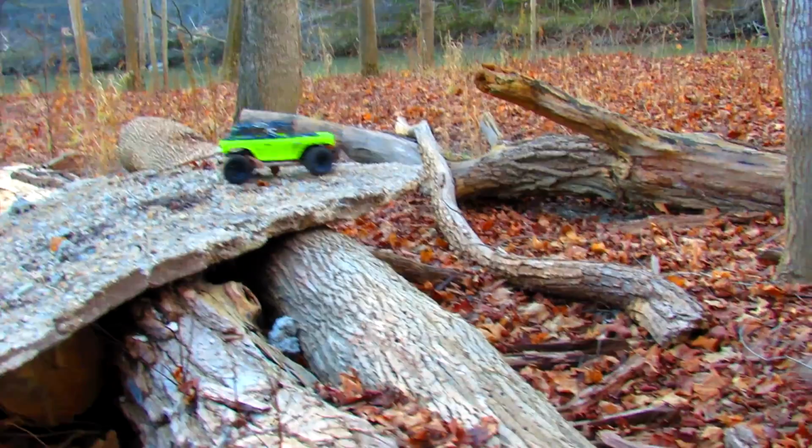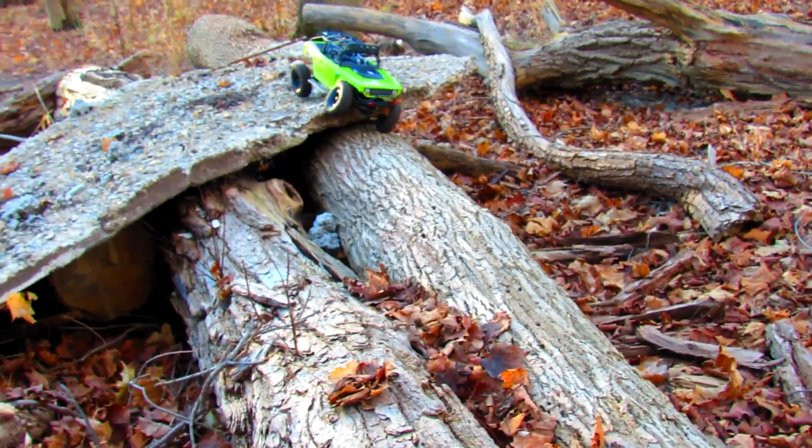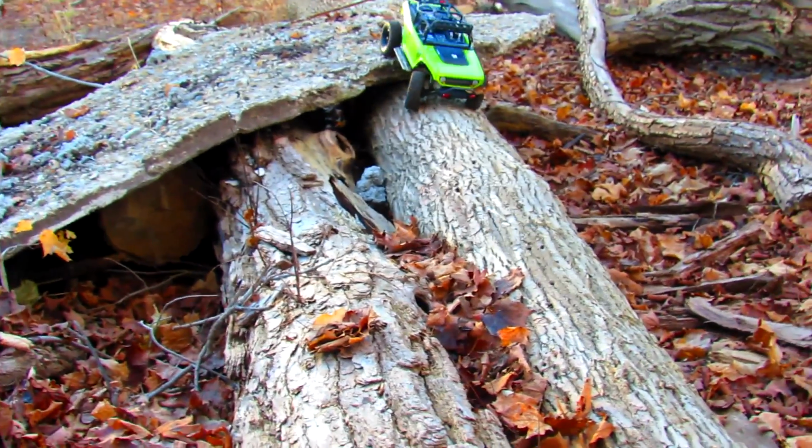Some leaves stuck in the tire for authenticity. The scale, those would be some big leaves. Jurassic era.